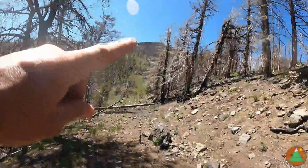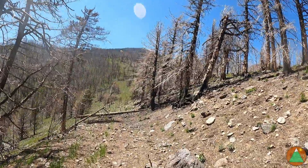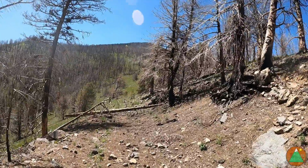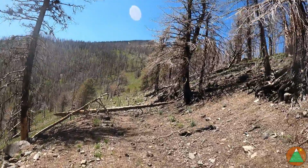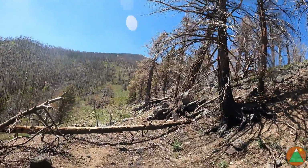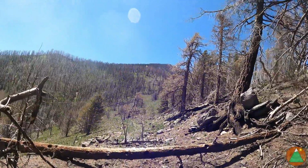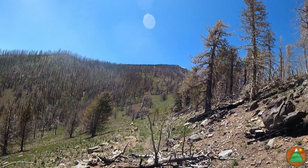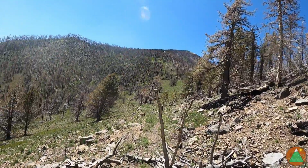There's Fremont Peak above us. I've hopped over probably over 100 trees easily. This is so stupid, this trail. So I still got a while left. I don't even want to look. I could have like 6 miles left to the car.